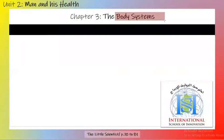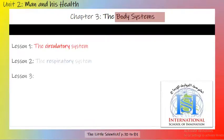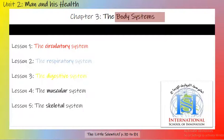As you all know, a body system is a machine found inside the body and performs a special job. A body system has a special function or a special job in the body. Some of the body systems found in our bodies are the circulatory system, the respiratory system, the digestive system. So we talked about these three body systems, and we still need to learn about the muscular, the skeletal, and the nervous system.